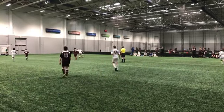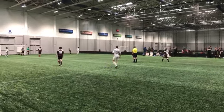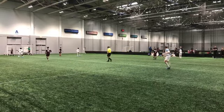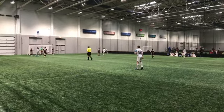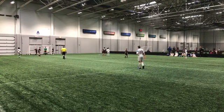There's Adam looking for that pass way up in the front. Number 9, a couple of quick moves. He gets bumped off the ball by Landon. That one goes out. That'll be a kick from the corner. Kind of academic whether that's an actual corner kick or what would be a throw-in in outdoor soccer.